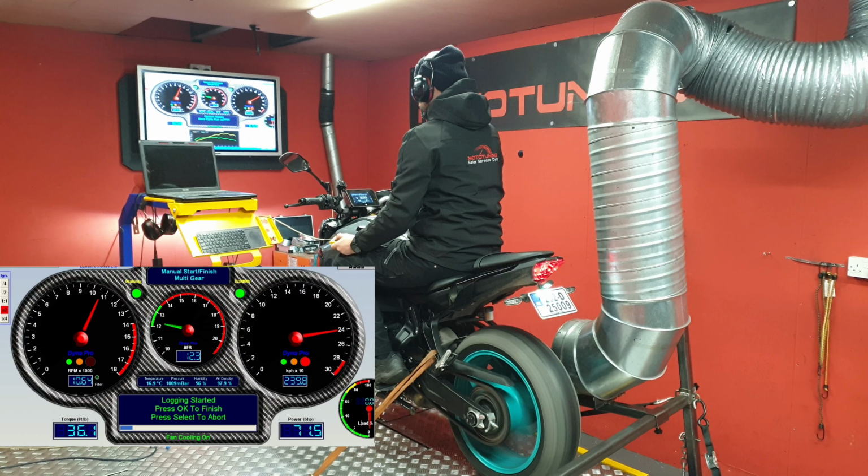So with the bike in this trim, we're going to do a few base runs. The bike at the moment has the Akrapovic exhaust with the bung in and standard air filter.